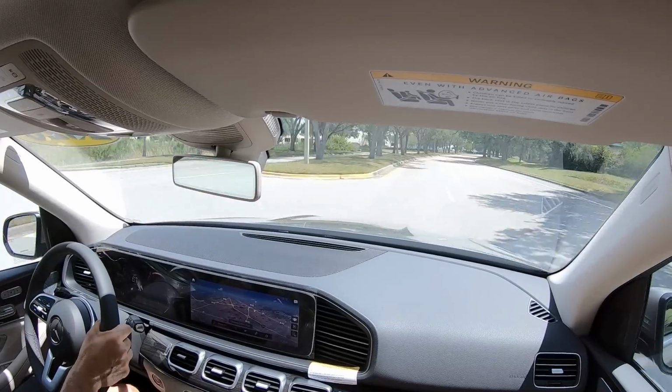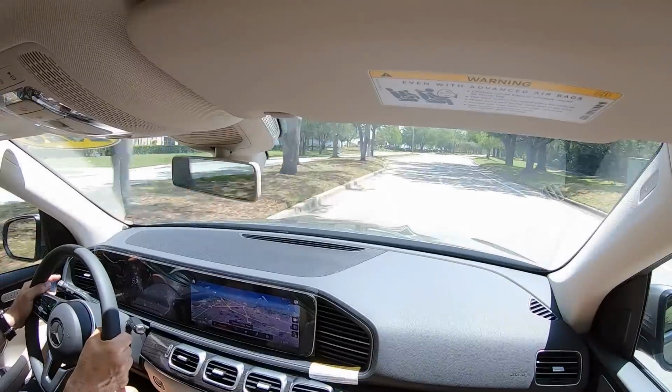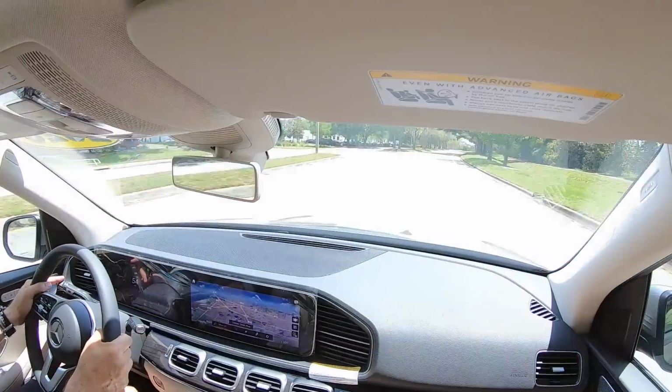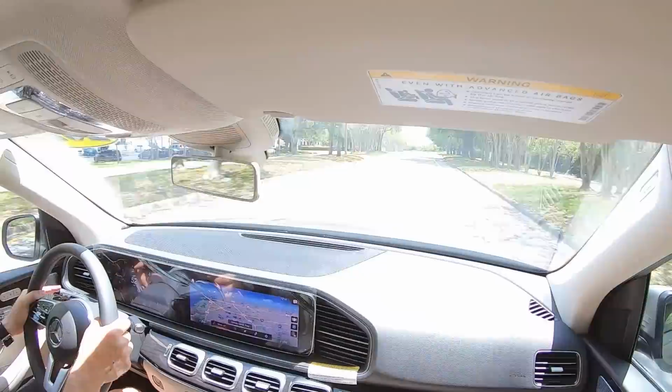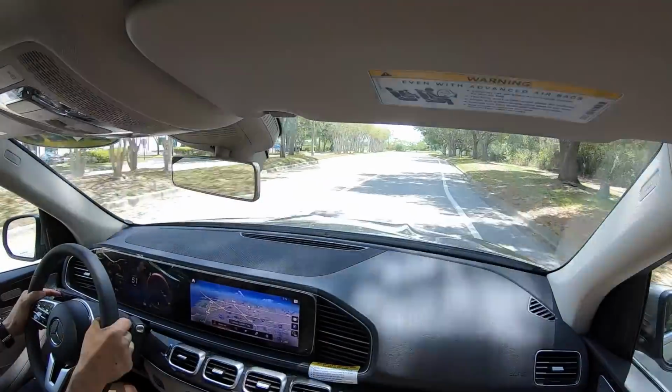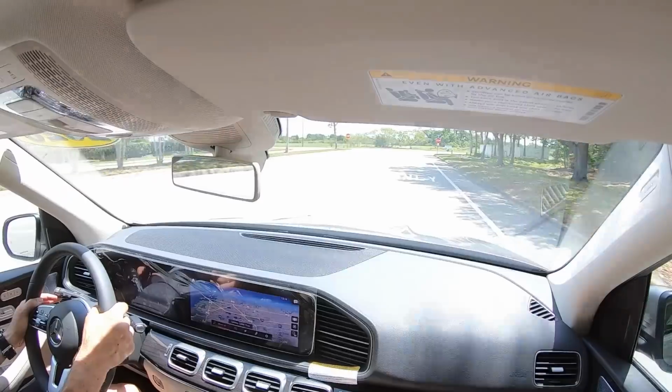Visibility out the back is king. That rear glass is massive. Side windows are great. Seats feel good. They're not squishy at all, but they're as comfortable as can be. It's in the driving where you get impressed with this GLE 350 for sure.